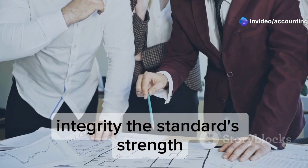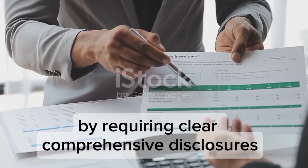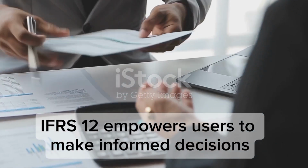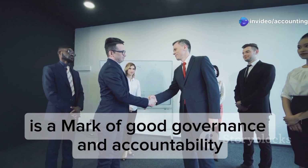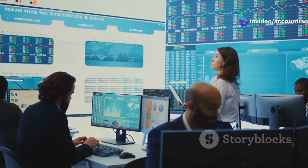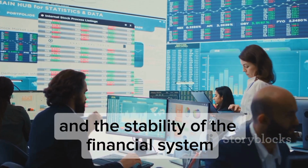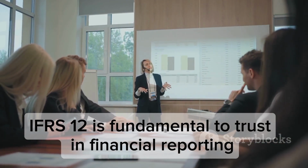The standard's strength lies in enhancing transparency and comparability. By requiring clear, comprehensive disclosures, IFRS 12 empowers users to make informed decisions. Adhering to IFRS 12 is a mark of good governance and accountability. These disclosures are essential for market confidence and the stability of the financial system. In short, IFRS 12 is fundamental to trust in financial reporting.